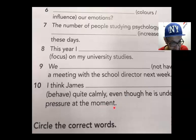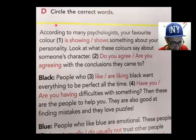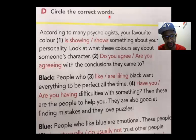According to many psychologists, your favorite color, what do you think? Shows something about your personality or is showing something about your personality? Okay, you choose the correct option in this case. Look at what this color says about someone's character. Do you agree? Are you with the two?